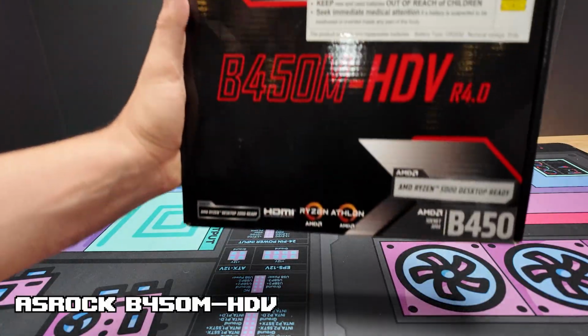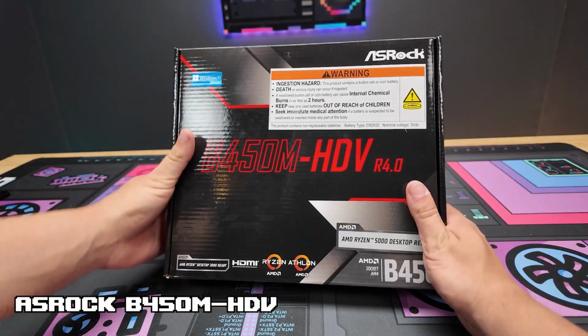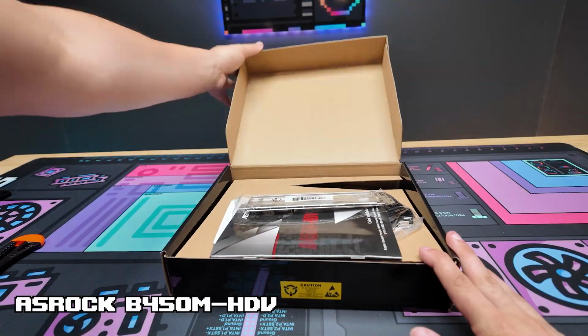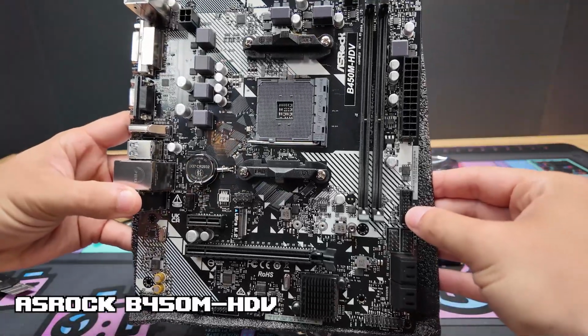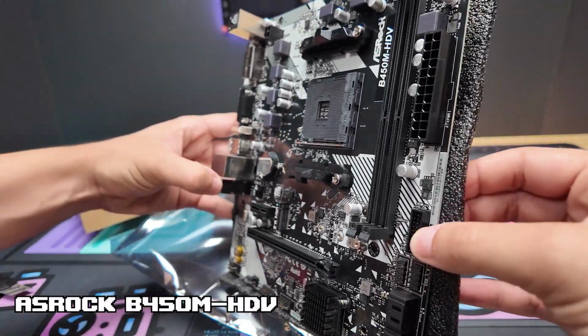For the motherboard, I did choose a pretty budget motherboard here, the B450M HDV. This is basically just everything we need, nothing more. It doesn't really have that great of an upgrade path, but for $70, we're building a PC that will get us away from console, get us into that PC gaming experience for a decent price here.